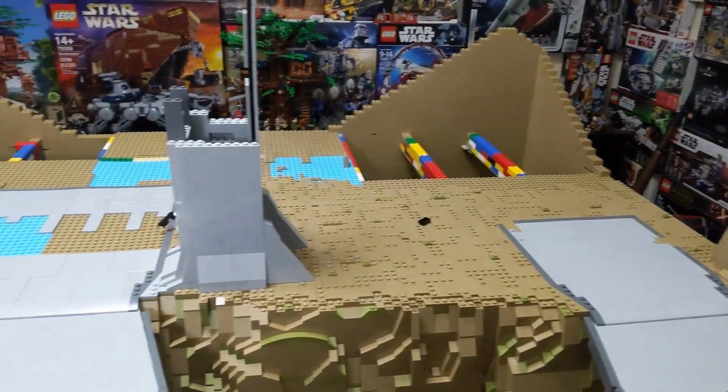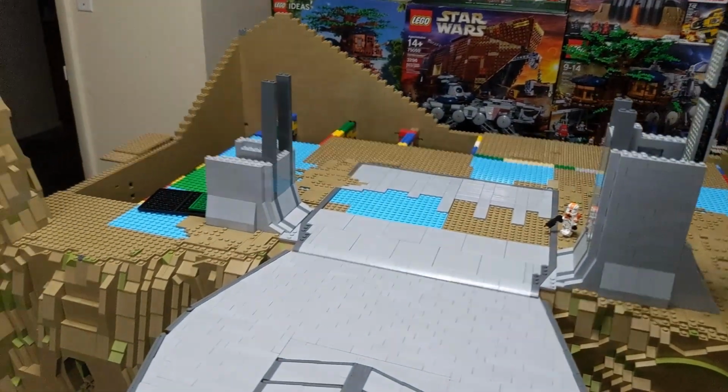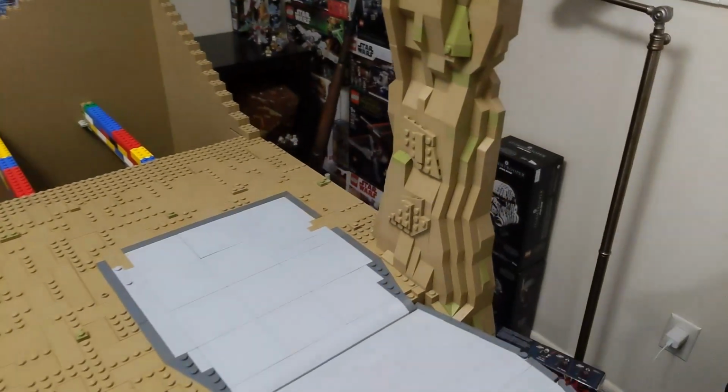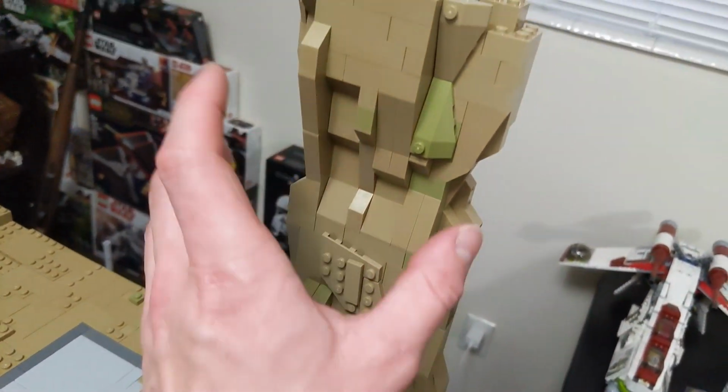As for Utapau, not much has changed since last week's update. However, there were two things I forgot to update you guys on, and the first is over here on this rock kind of a pillar.